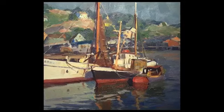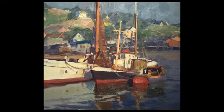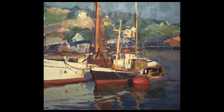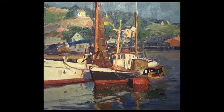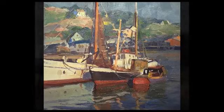This is not a precise rendering of rigging or every little detail, but it is the feeling of a boat, an impression. As he would tell his students, when you're painting, don't think of it as a boat because then all is lost. Think of the shape and the effect of light on that shape and in the water, and then you can emulate a momentary light.